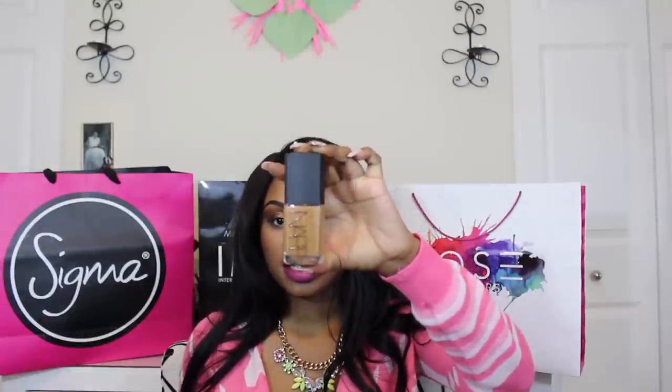So I got a foundation. I got the NARS Sheer Glow Foundation, and it is in the shade Macau. And this is how it looks. And I also got a pump to go with that, because I love my foundations to have a pump, because I don't need to waste any part of it. Okay, this foundation is not cheap. So I got that one.